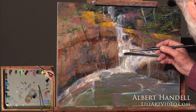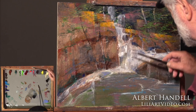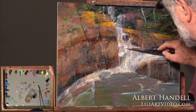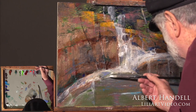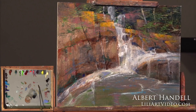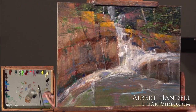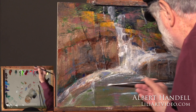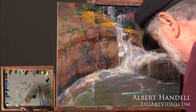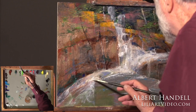Now there's a crashing on of this. It's going around a rock. The energy of the water. I want more. I want more. When you want to show the energy of the water, just don't contain it. Just don't contain it.